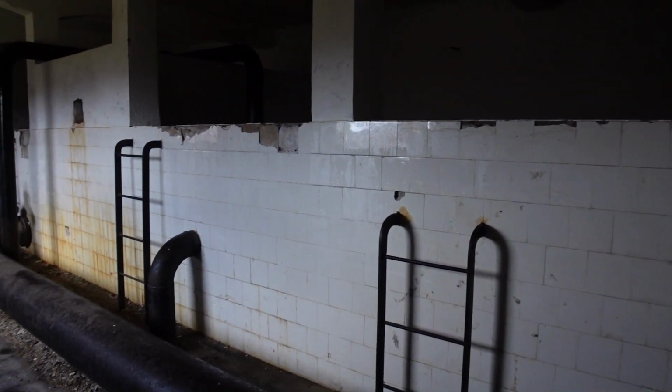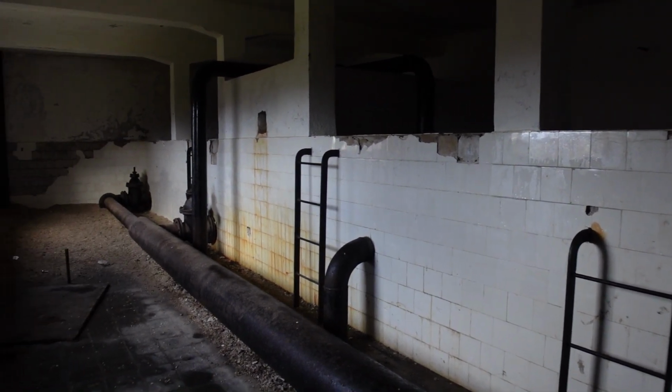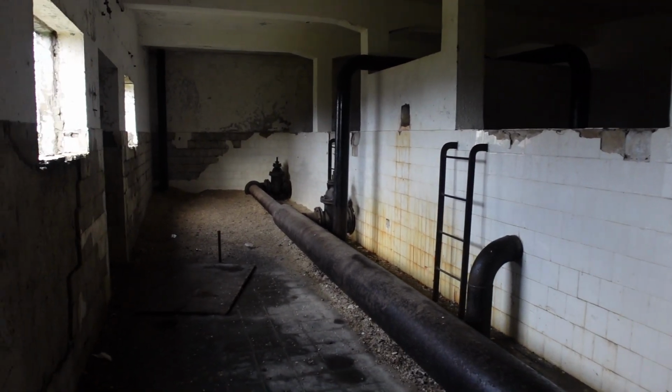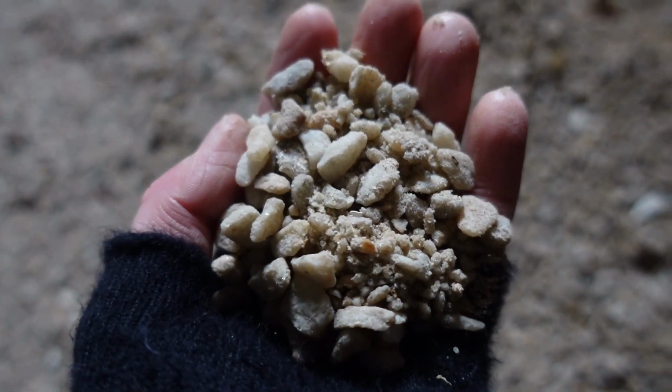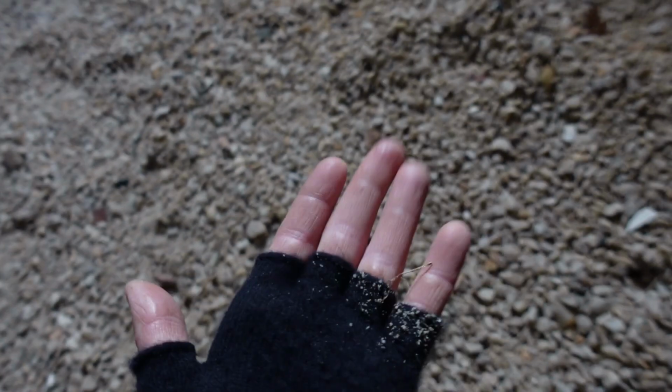And this is how it looks from the inside. Some ladders, different pools, pipelines. Do you also think that this could be marble? Take a look at this. At least there's a lot of sand in here, or rock. And these open pools would probably be the place where the water would be treated with marble.